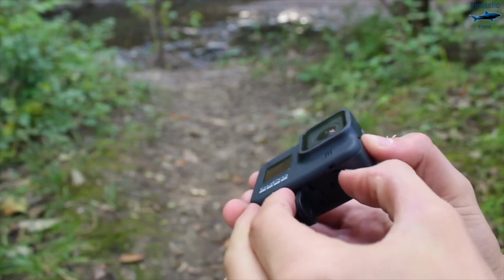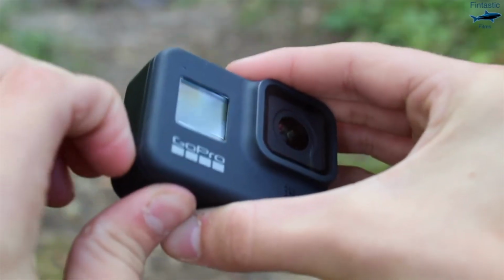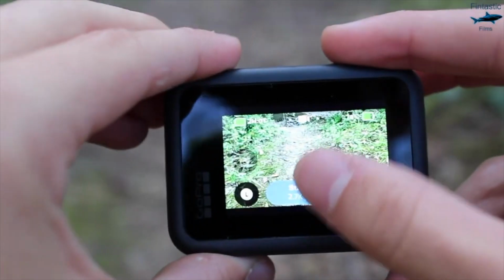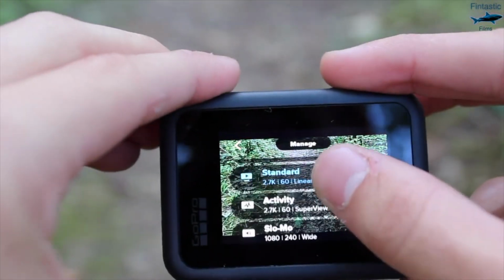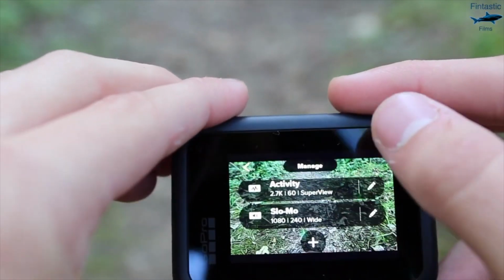The front screen is not removable, which allows for the glass to be much more sturdy, so you don't have to worry about breaking this camera. The Hero 8 can film video in 4K 60 and 2.7K 120, which are really good specs. You can currently buy this camera for $250, which makes it a steal.